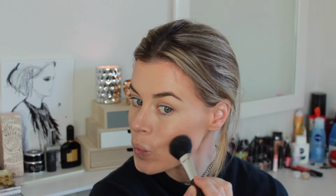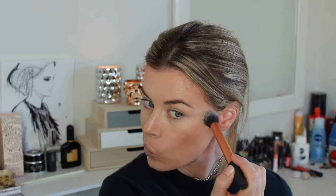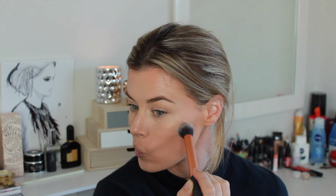Next I'm going in with blush, and this is NARS Madly. And then I'm going to add even more highlighter, and I am using MAC's Soft and Gentle to just set off the highlight. Loving this highlighter right now, so pretty, look at that glow. And again, I'm just using that same little brush that I used to contour. I actually really like this brush for highlighting.